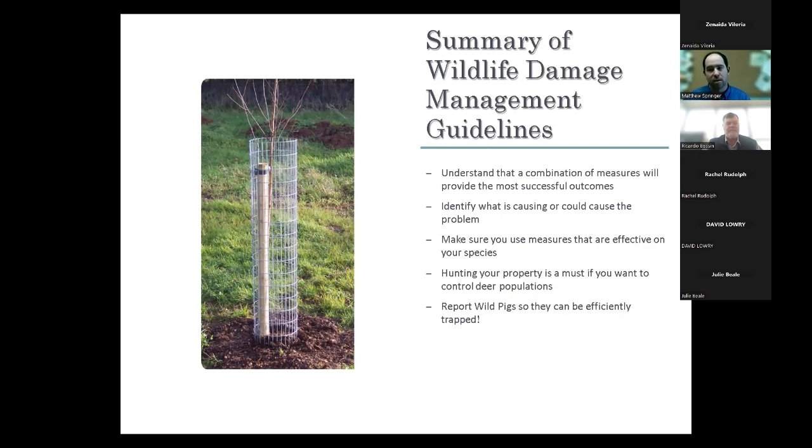Raccoons, it's the same thing. Exclosures, electric exclosures really, and trapping, and trying to reduce food that's available to increase those populations. And that would include things like bird feeders and deer feeders, which are two major sources of food that help create healthy, fat, and highly reproductive raccoons. So we want to limit that. We want to make them more food limited and not a problematic issue. And lastly, like I said, report those wild pigs.